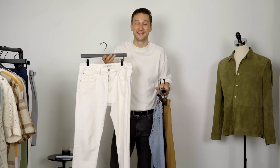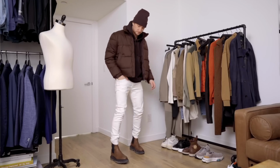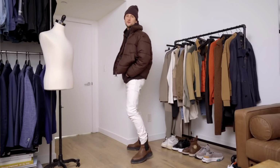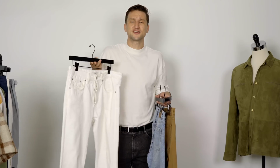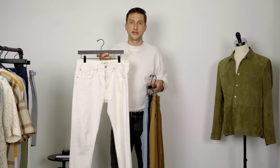I do not give two bleep. I don't care about the Labor Day rules. I think winter whites absolutely rule, especially throughout the fall. Of course, it's gonna get muddy, it's gonna get rainy, so on a rainy day, don't wear your white jeans, you're gonna absolutely mess them up. There is a functional aspect to the whole no white after Labor Day, but it's actually an antiquated idea that is very classist, if not racist, so I say screw that.